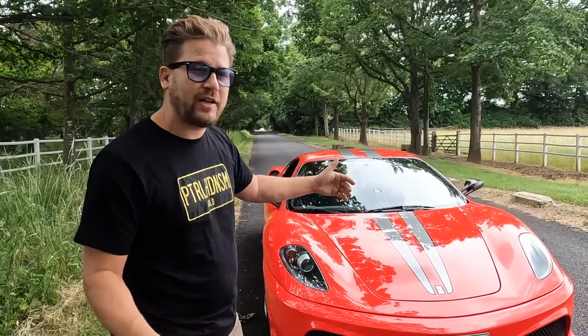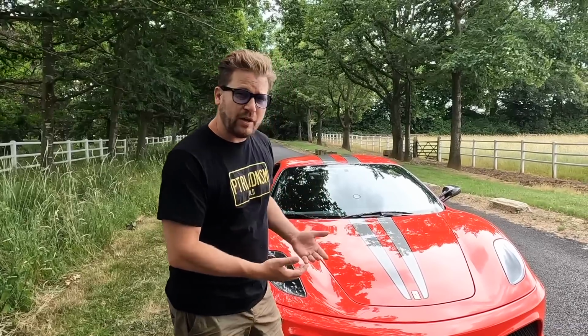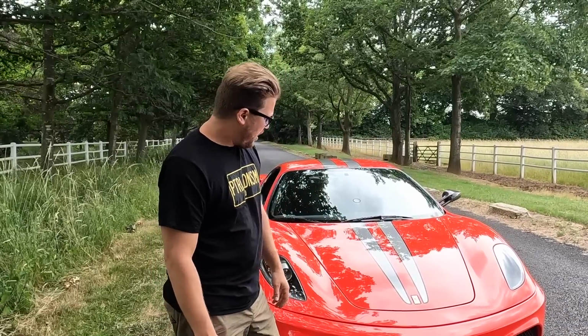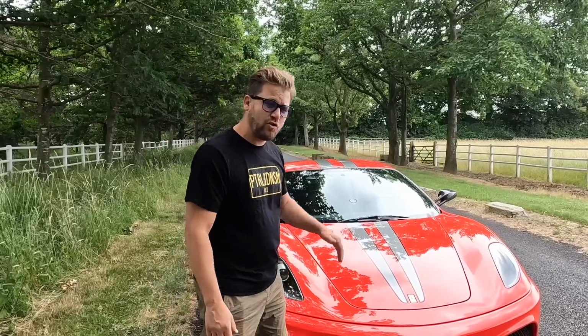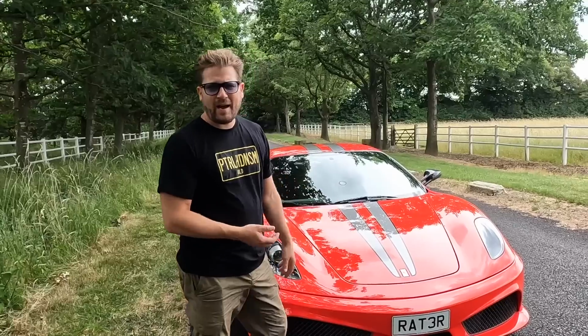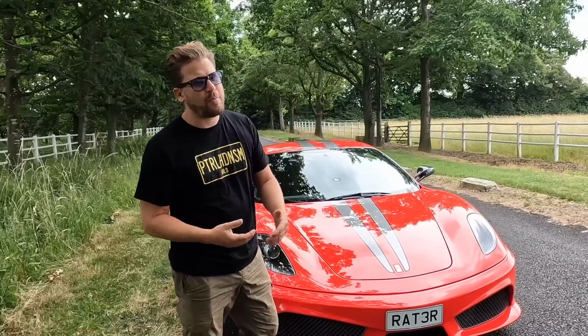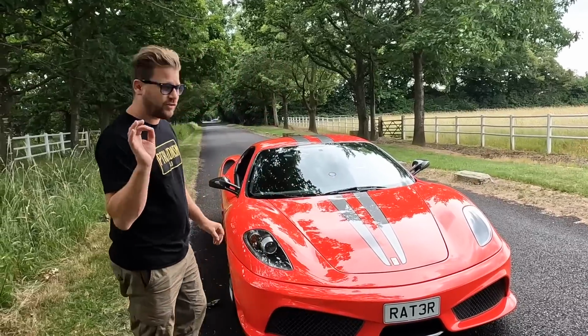This is a 2008 car. This was original paint, and the rest of it is obviously new. So the guys have done a really top notch job. In fact, this is probably one of the best paint jobs I've seen. Normally I'm so picky, I can spot something and you put up with it, but in this case it's absolutely amazing. The color match is superb.